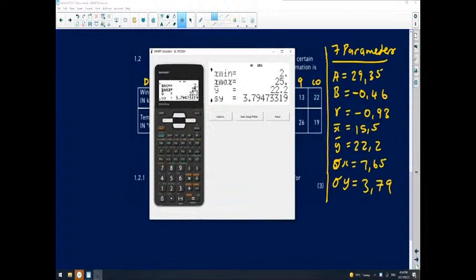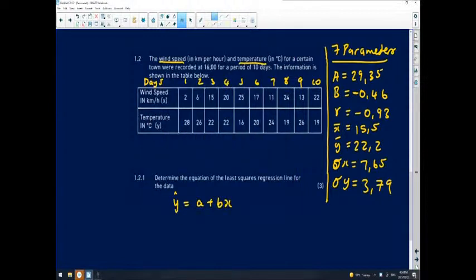I'm happy with those values. I can now hide my calculator and start answering the questions. So someone is asking, why do I need all these things? You'll see something very interesting. The first two, they'll always work for the equation. They'll help you figure out what the equation of this is going to be. And that's what the first question 1.2.1 is asking us. They're asking us to find the equation of the least squares regression line for the starter.